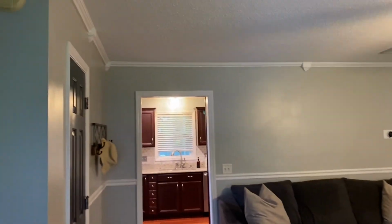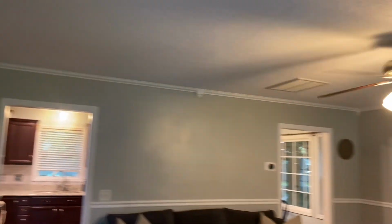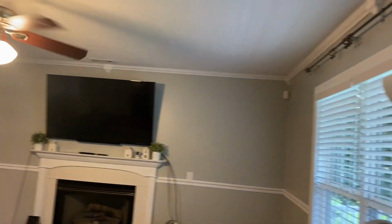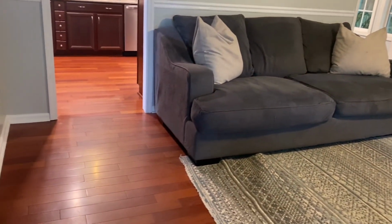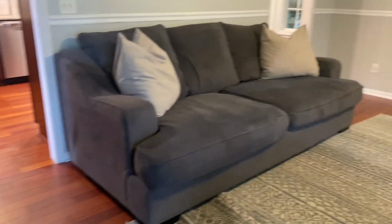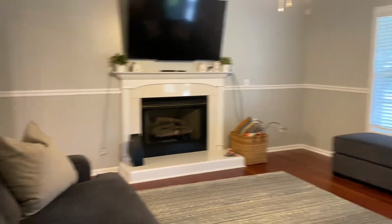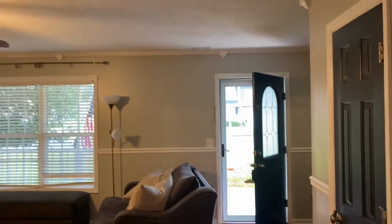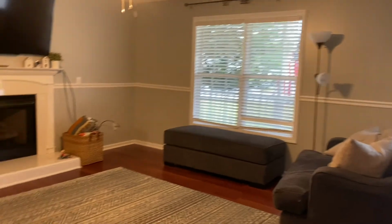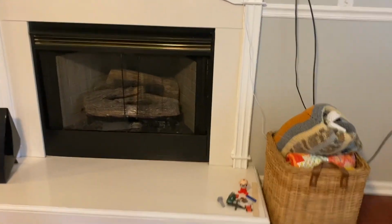We've got some accented crown molding up here in the living room. I like the little pops that they've done, very cute. Plantation blinds. And the wood floors are very pretty, kind of a Brazilian cherry color. Got a gas logs fireplace over there. Oops, just backed right up into the wall. Chair rail molding. I really like the way they've done the fireplace.